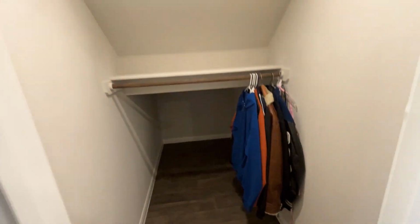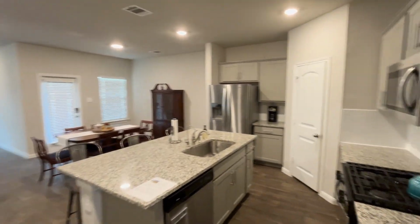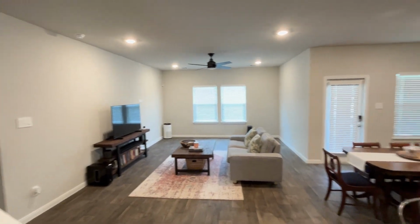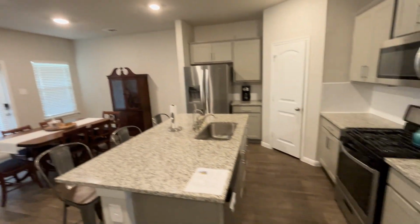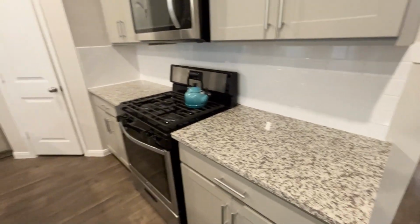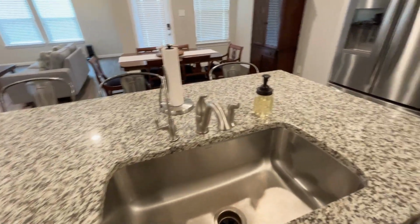Some storage underneath the stairs. And then we have this really nice open living room to kitchen to dining room floor plan. Again, with pretty tall ceilings. So I like that we have the thicker countertop material, large single basin sink. Everything is relatively new. Like I said, this was built in 2021 and it's a new construction neighborhood. So all these appliances are going to be relatively new within 4 years.